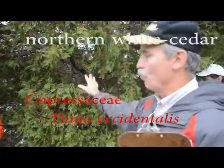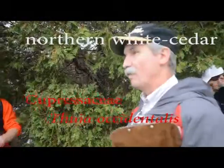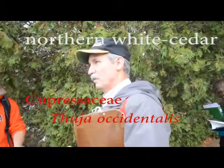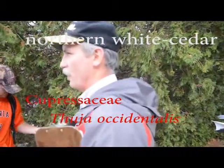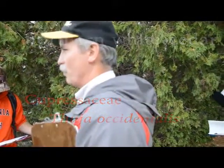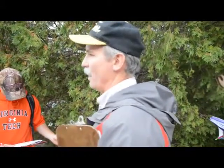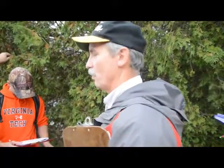This is northern white cedar. Now you have eastern red cedar, so you got to remember your compass directions and your colors. People start getting creative, like northern red and western white and eastern white and all these things. So it's northern white cedar and eastern red cedar. They are not that closely related at all.